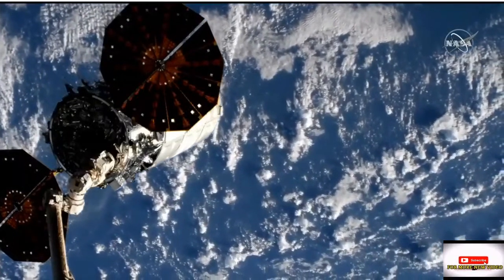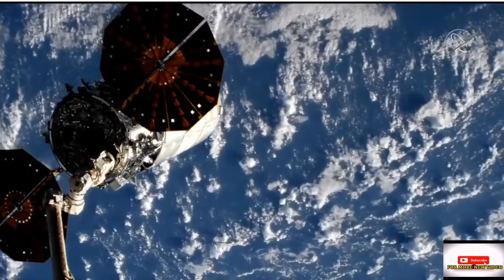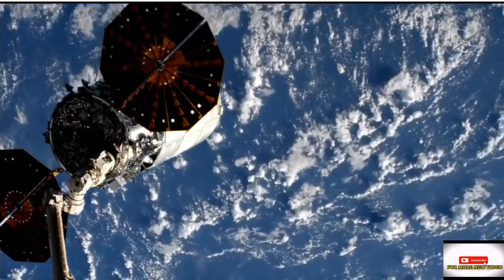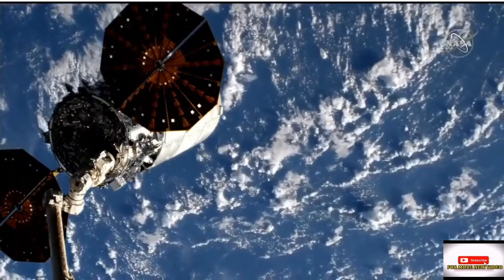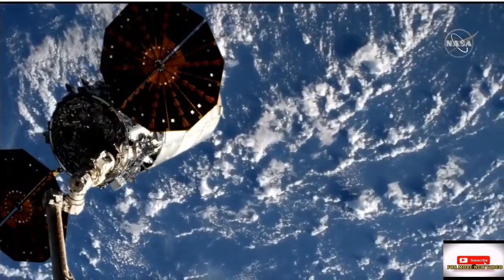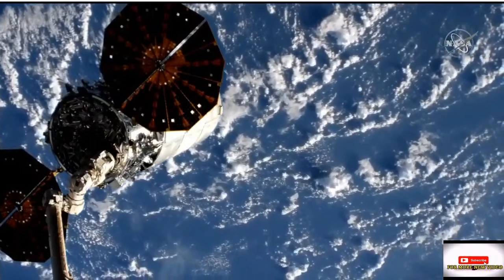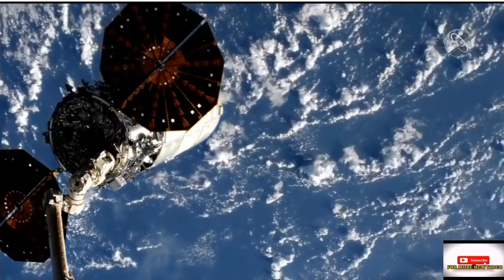At this point, joint operations between NASA and Northrop Grumman will end. However, that will not yet be the end of Cygnus's mission. It will remain in orbit until January 26th, conducting several experiments before re-entering the Earth's atmosphere and harmlessly burning up over the Pacific Ocean.